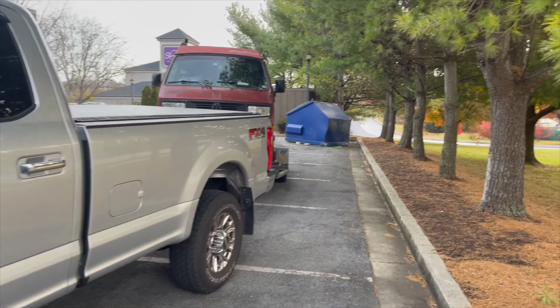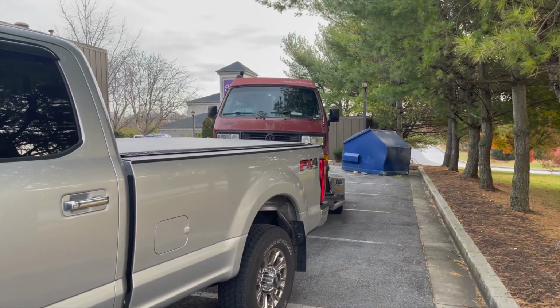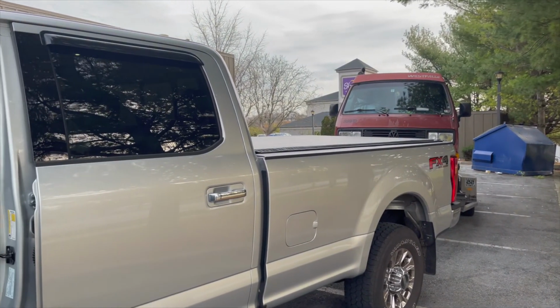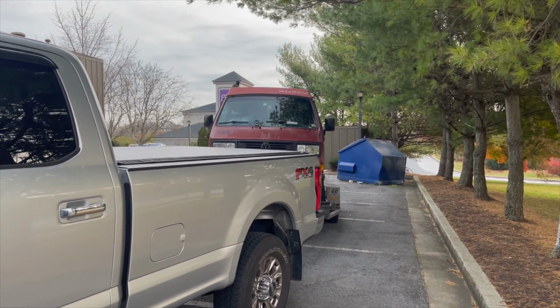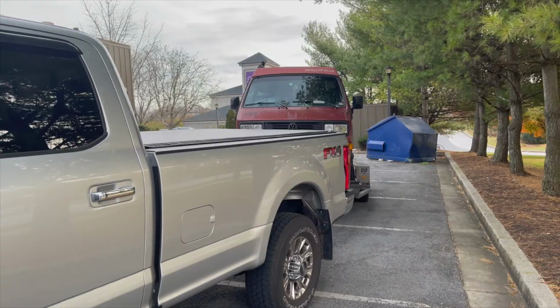So far, so good. Traveling on Thanksgiving Day, so the traffic has been really light. Hope that doesn't jinx me. But we left dark 30 this morning. But the car trailer's doing pretty good.